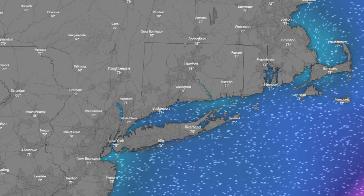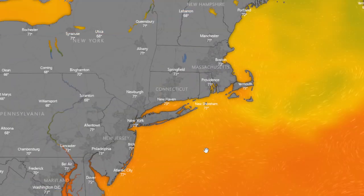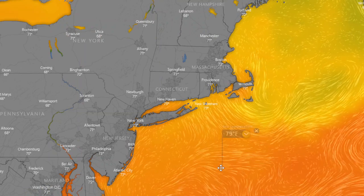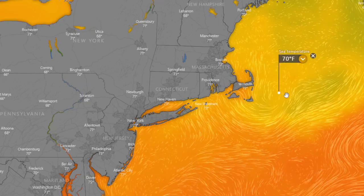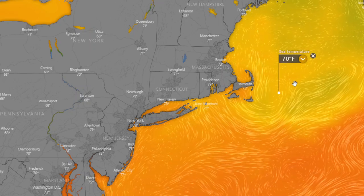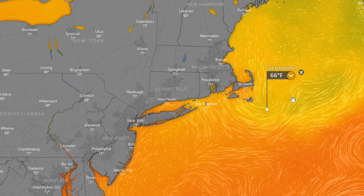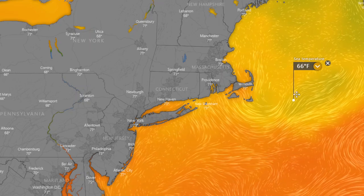This also maps the sea surface temperature too, which I kind of want to show you here. You can see it's just a lot of warm water, water that is not cool enough. Now, if it was running into water like this, which is the water off New England, this is more like the way the water temperature should be over here, then it would weaken the storm more quickly.